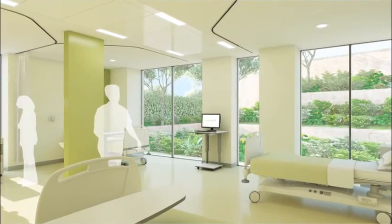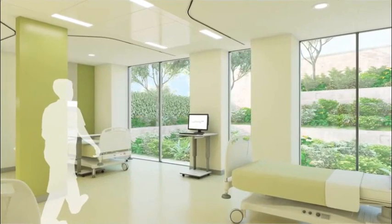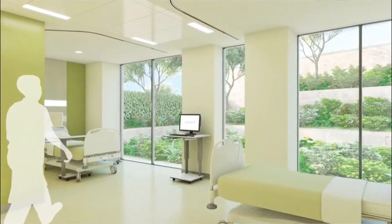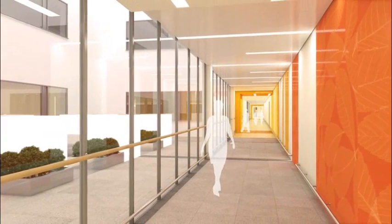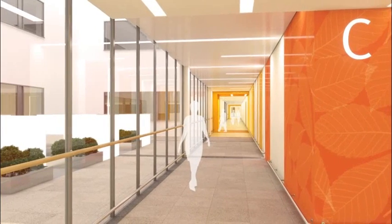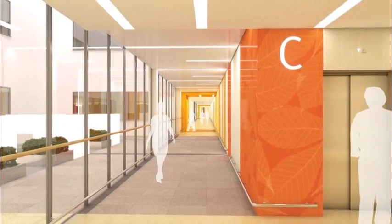We've placed departments where they should be. The renal dialysis unit is right by the front entrance. It has a private garden. On Main Street there are 2 banks of public lifts that take us to the ward, and each of these is opposite a courtyard, so that they're easy to find and remember.